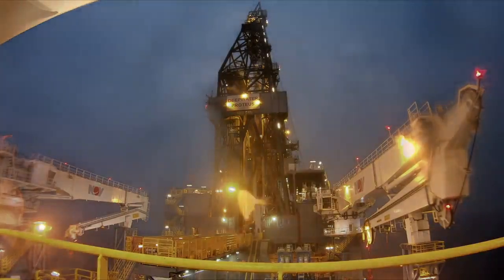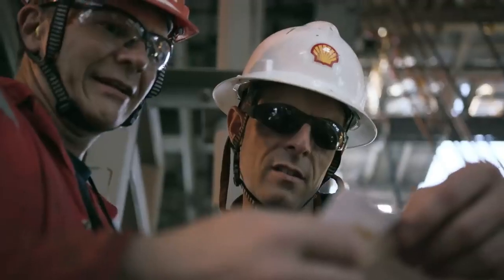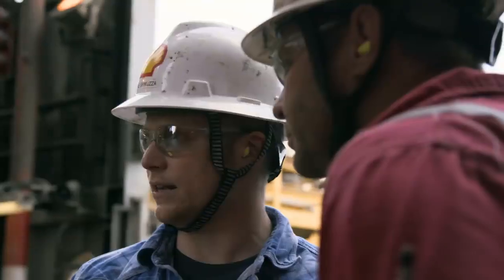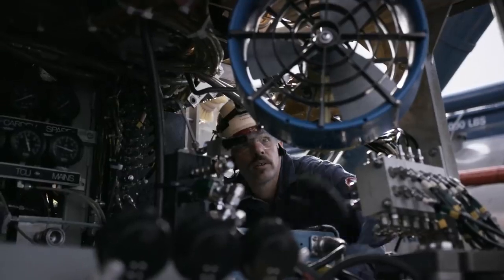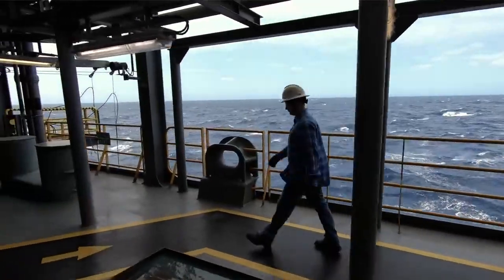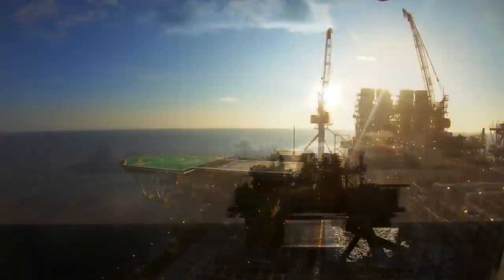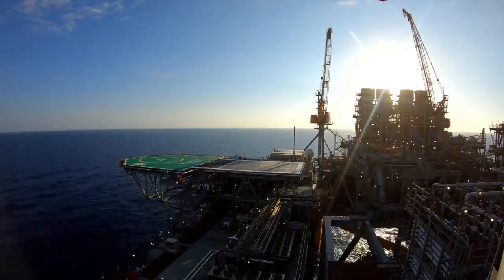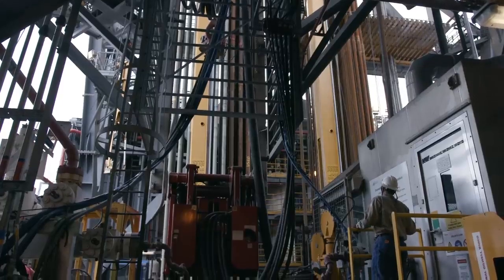After hours of being battered by the storm, it begins to subside. The crew's calm heads pay off, and everything is kept stable until the storm passes. Everybody responded really well. We all jumped up and ran into the bridge, got on the phone with the drill floor. Everybody did exactly what they were supposed to do. With the storm over, the work continues to achieve Appomattox's first oil. Appomattox is just about ready for us to take the oil from the wells and now working those to completion.